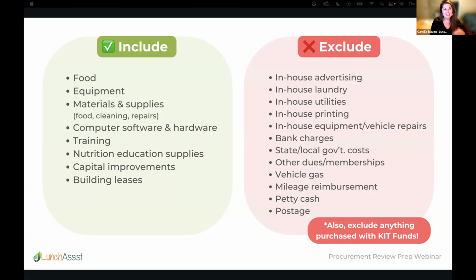Other things that people have been consistently adding that you don't need: if you have a charge from the county for your health inspection, for example, they don't need to see that. You're not procuring your health inspection. It's a required payment, so you'll cross that off the list. You're not going to include that. In-house utilities, you would not include that.